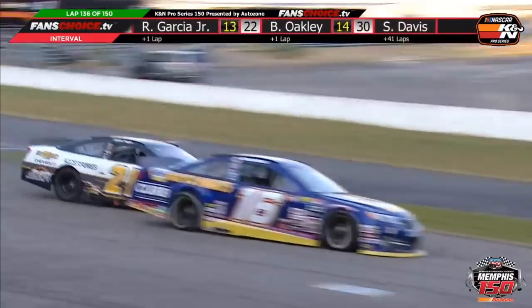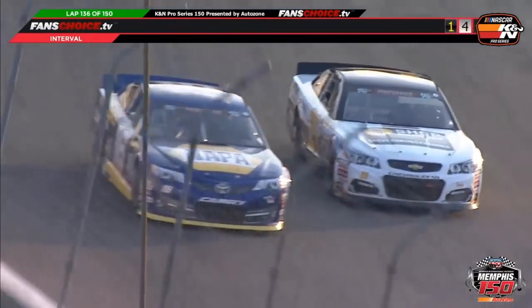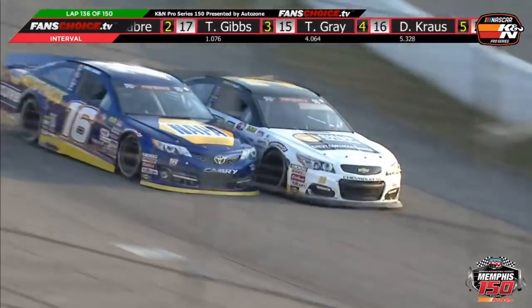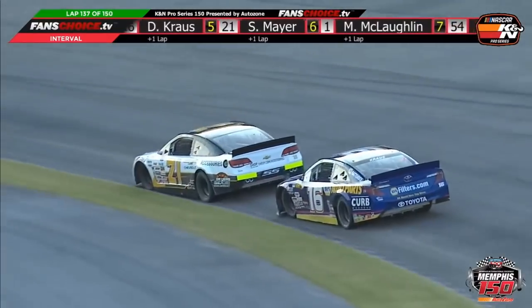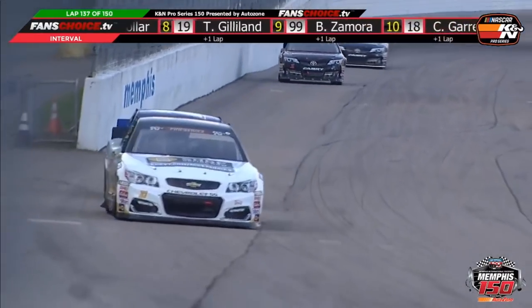There goes Mayer, down underneath Kraus. Only one trying to overtake the 16. Can he catch him? He is right at the door. Kraus fighting that wheel. You can see those hands going back and forth, seesaw. Well, that's a race there. It looks like the 21 car has position. Yep. So Sam Mayer drives around Derek Kraus, moves up to number 4.